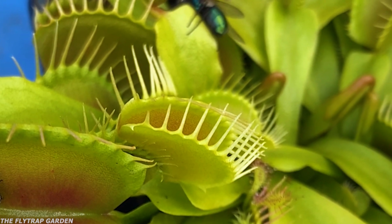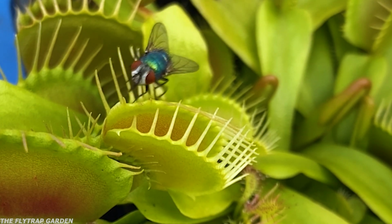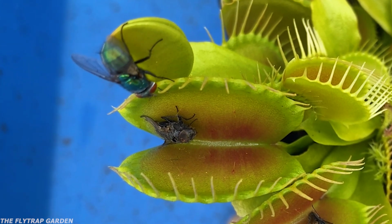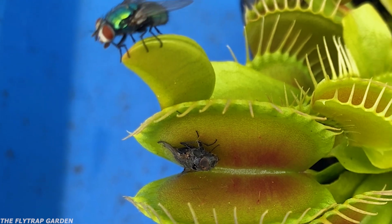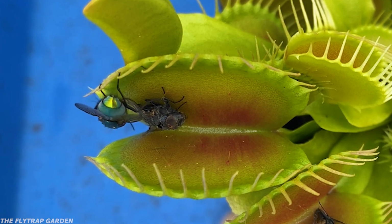After getting a taste, he walks off and just a couple seconds later turns around after that nectar gets to him. And even though he almost changes his mind again, he eventually comes back for more. And this is when the fly trap almost always has its next meal hooked.